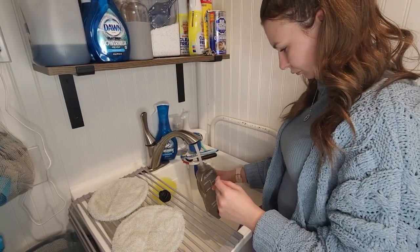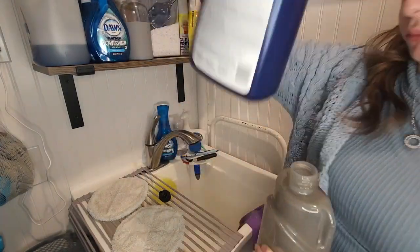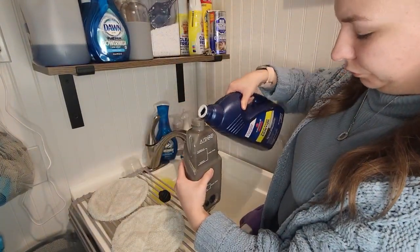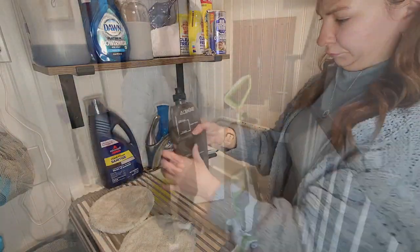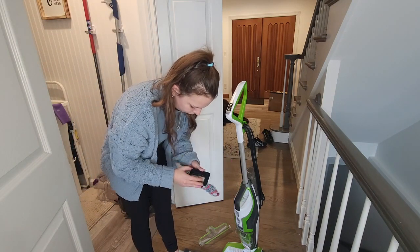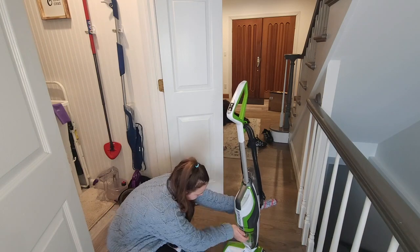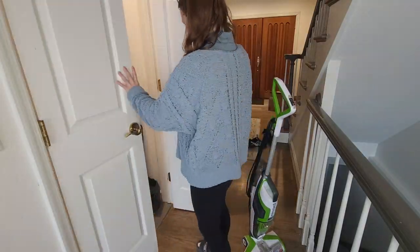So the solution I'm going to show you here is the same solution that I use for pretty much all of my Bissell products, like the corded Crosswave, the cordless Crosswave, and the cordless spin mop. I use the same solution for all three of them, so I don't have to buy a ton of different things. I buy one thing for all three of them, which is super helpful and cost effective.